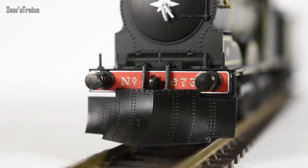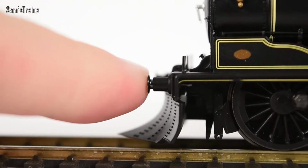The buffer beams are really nicely detailed as well. There's this beautiful white lining around the red main colour of the buffer beam. You've got the running number applied there, as well as separately fitted buffers which are sprung. Let me just demonstrate, there we go. So, yep, so sprung buffers.